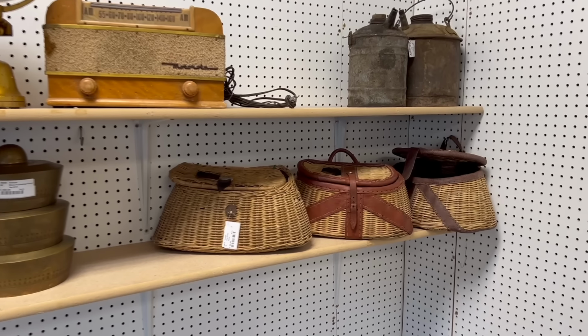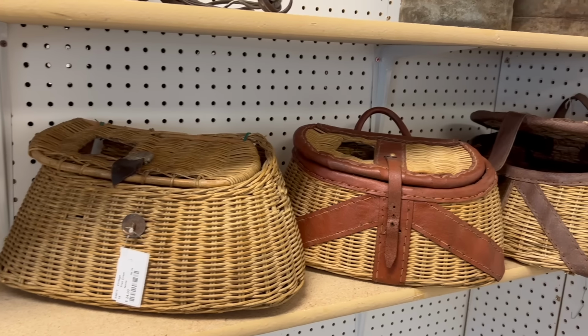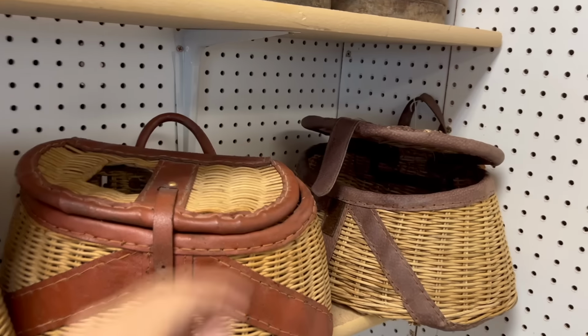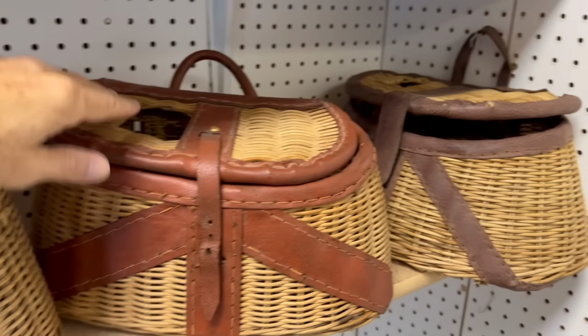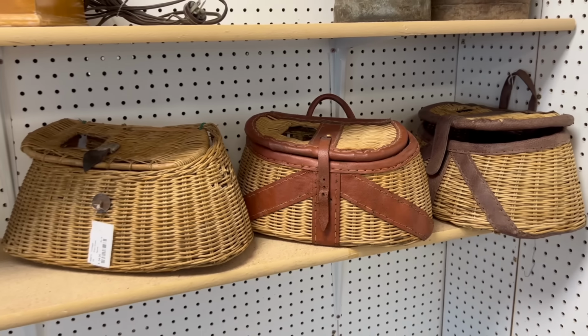There are some big lakes and rushing rivers in this area, and that's why you're seeing vintage fishing creels. These are definitely collectible. Some people still use them. This one has been refitted with a Velcro closure. But most people use them in display now. I see prices as low as $24.